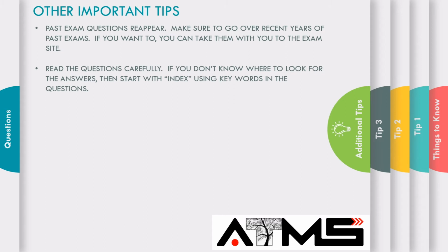Second, read the question very carefully. If you don't know where to look for the answer, then start with the index using the keywords in the questions. I know some people look for the keywords in the table of contents, but that is no good. Make sure you start with the index with the keywords in the questions.